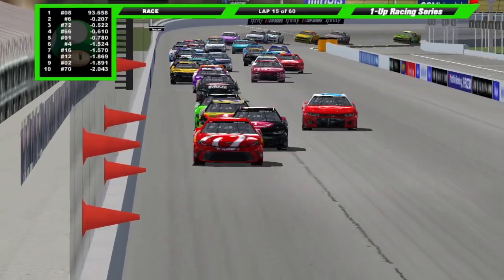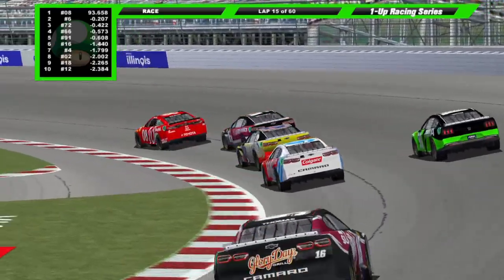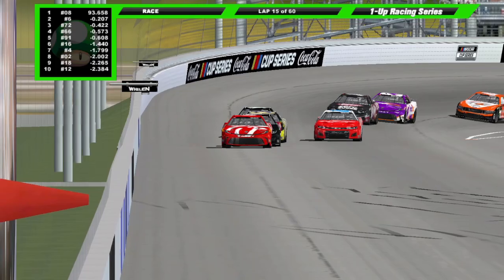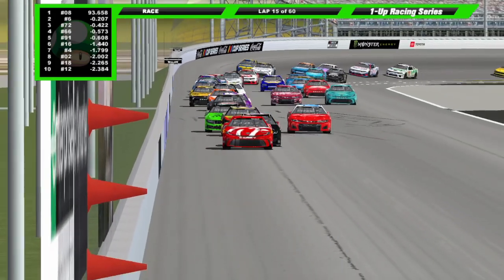But now look at this. Joshua Michaels has gotten past Mashburn. He's now taking the charge to DeLello. Yeah, probably has a slightly better handling car at this stage at the moment. He's tucked in right behind the 08. It's going to be interesting to see if he can dive down low.